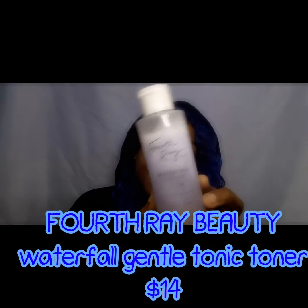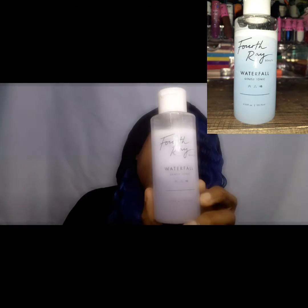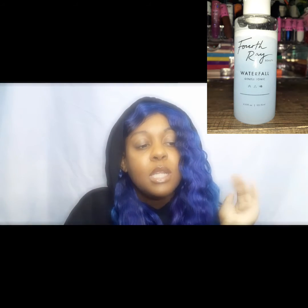So this stuff right here, this is the Waterfall Tonic Cleanser Toner from Fourth Ray. This was another part of their hyaluronic collection that has no alcohol in it. And when I tell you, after I wash my face or do whatever mask that I do, you swipe that on your face, your skin will thank you. Your skin will say, thank you very much. You are loyal. I appreciate you. I can't even describe what it actually smells like.